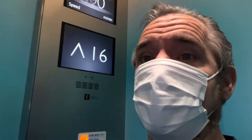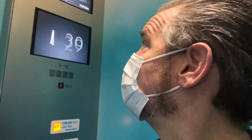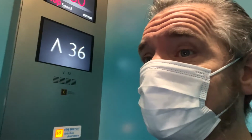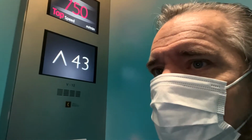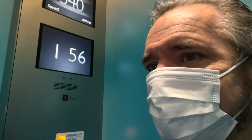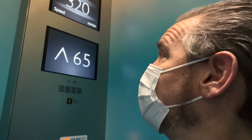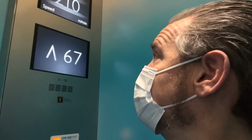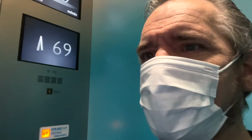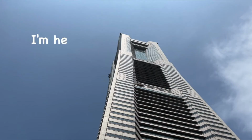We're going up, going up, going up. Lights are going down. We're going pretty fast. Unfortunately, there are no windows because this elevator is right in the middle of the building. Floor 469. Who says Japanese architects don't have a sense of humor? That took about 35 seconds.